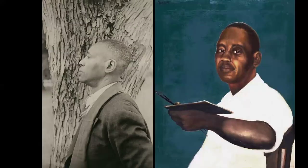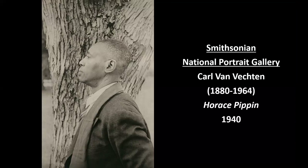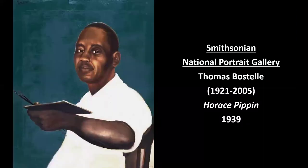And then on the left is a photographic portrait of Pippin. On the right is a painted portrait of Pippin. And this photographic portrait at the Smithsonian, 1940, as is this portrait. Oh, sorry, I said this was a self-portrait. It's not. It was actually painted by a friend of his from 1939.